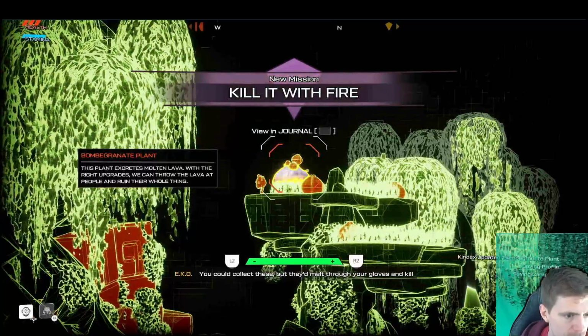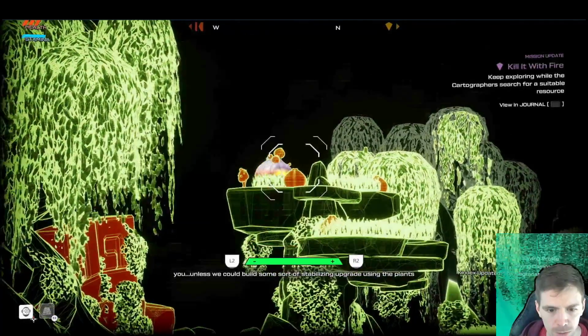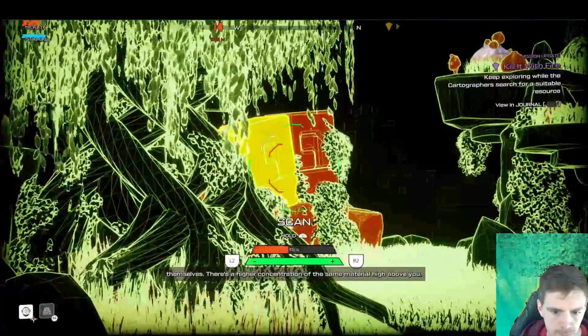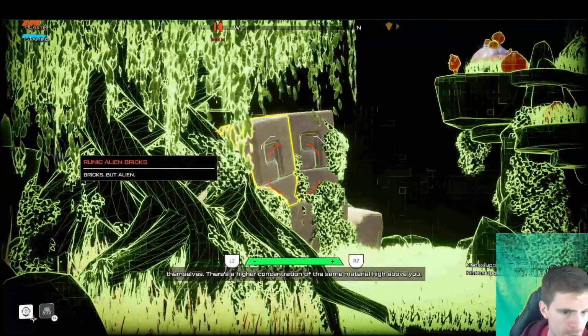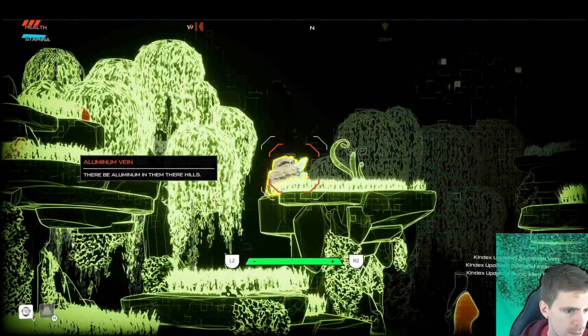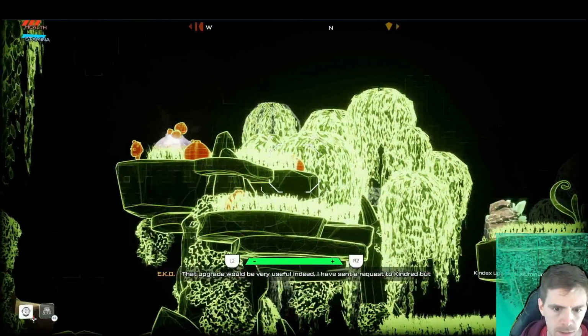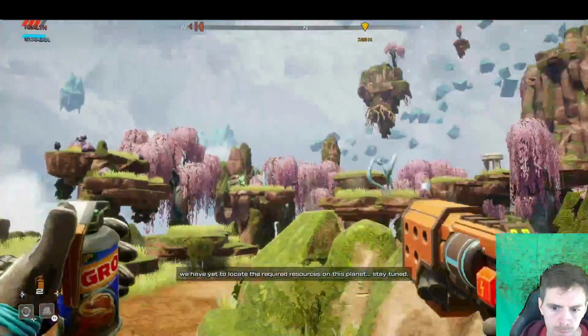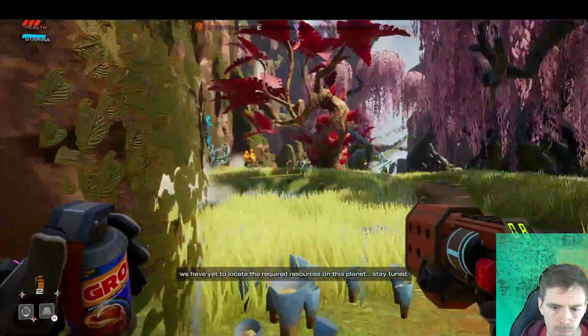Bomb plant excretes molten lava. Unless we can build some sort of stabilizing upgrade using the plants themselves. There's a higher concentration of the same material. Alien bricks. Bricks, but alien. And Kindred might let us upgrade your gauntlet. Aluminum vein. That upgrade would be very useful indeed. I have sent a request to Kindred, but we have yet to locate the required resources on this planet.